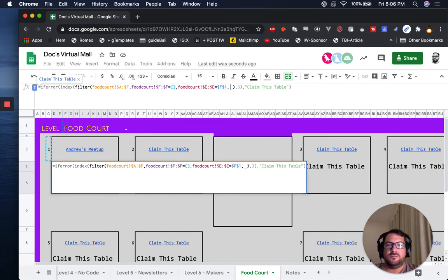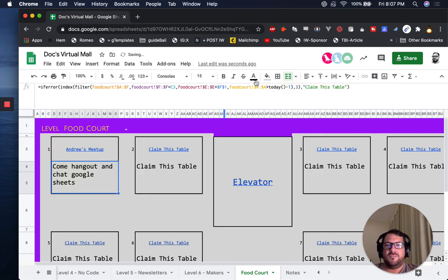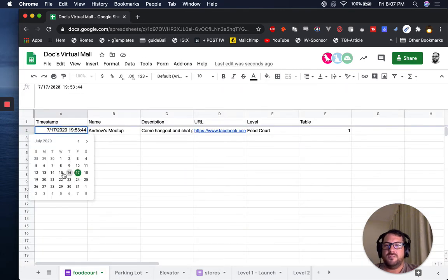We'll do food court A to A is greater than today minus 1. Okay, so this will only get it if it's greater than today minus 1. This is how you use timestamps. Today minus 1 is everything from yesterday to today. So let's see if that works. How can we test if this works? Well, we can just come here and change this timestamp to 2 days ago.